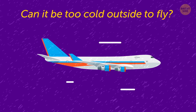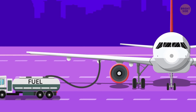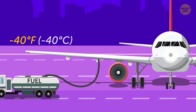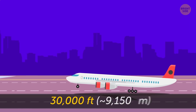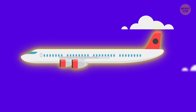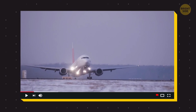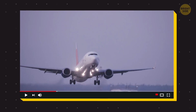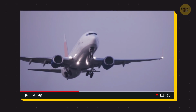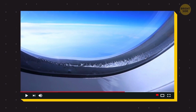Can it be too cold outside to fly? Jet fuel has a bad habit to freeze at -40 degrees Fahrenheit, but up at 30,000 feet in the sky, it's even colder. The fuel doesn't become ice because an airplane produces enough heat itself. If there is a way of keeping ice away from the wings with antifreeze and to keep the fuel liquid, an airplane can fly in extremely cold environments without problems.